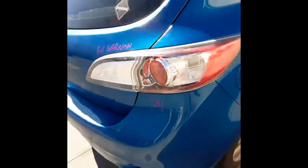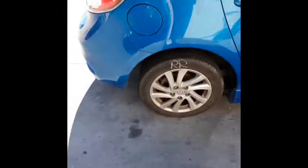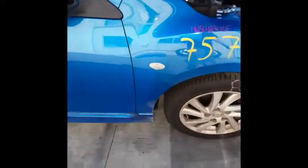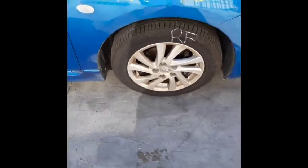Spoiler type. Right-hand tailgate garnish. Right-hand tail light. Right rear 16-inch factory alloy mag with a good tyre. Right-hand sill skirt. Right rear door has one small dent, right front door appears to have no damage, right guard appears to have no damage, and a right front 16-inch factory alloy mag with a good tyre.